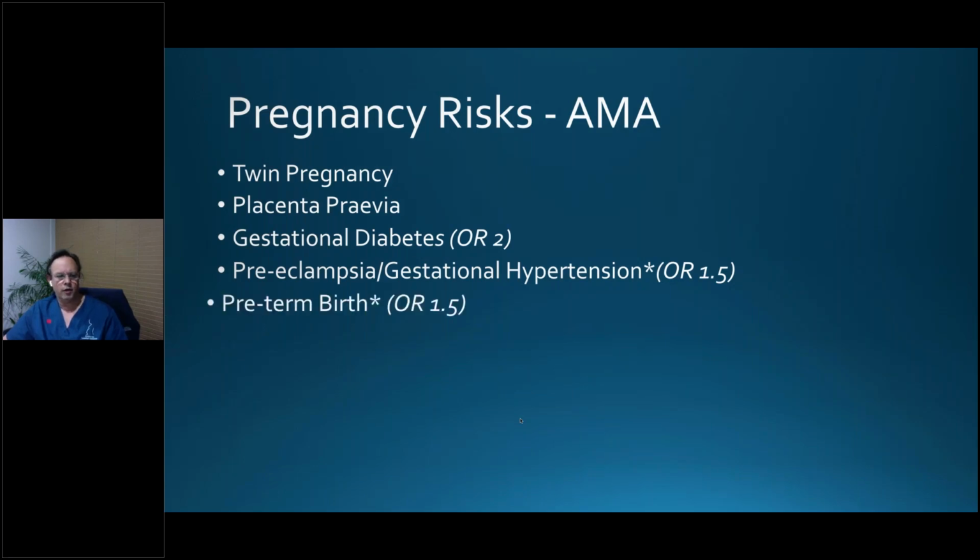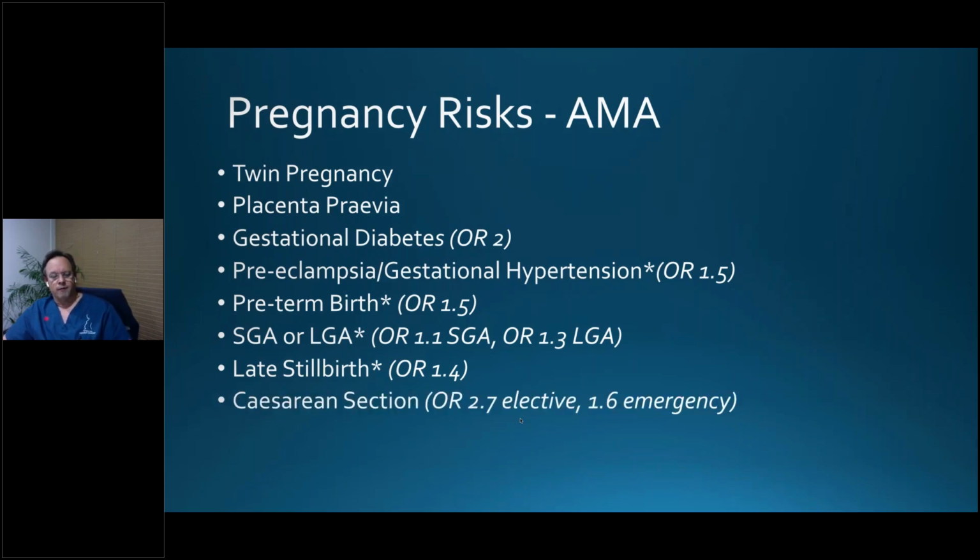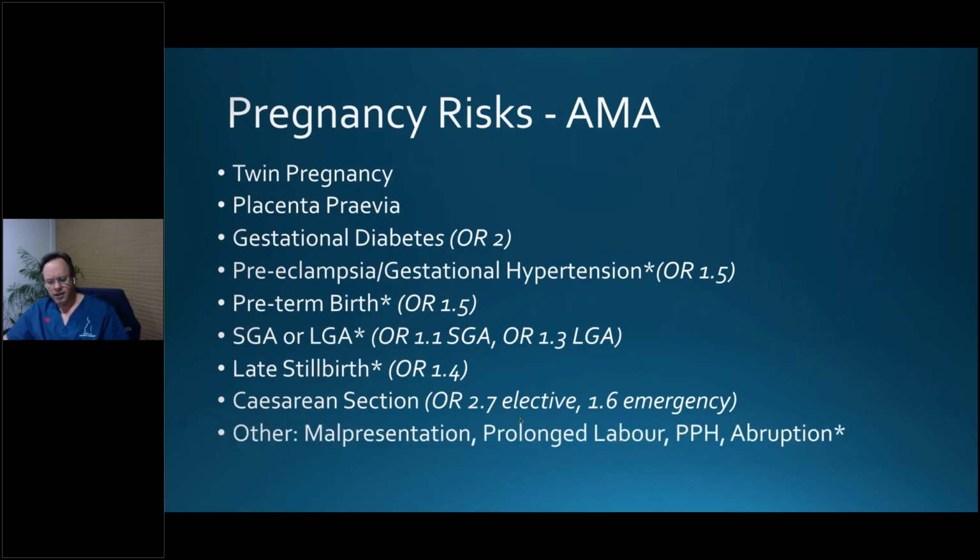Odds ratio about 1.5. Risk of preterm birth, partly iatrogenic, partly spontaneous, again about 1.5. Here's some controversy. Most studies show small for gestational age or growth restriction, a few showing large for gestational age. Again, large for gestational age is not such a big concern in terms of management by and large. Small for gestational age or growth restriction, sometimes difficult to tease out, is associated with an increased risk of stillbirth. Late stillbirth has a moderate increase in risk, odds ratio of 1.4. There's a very significant increase in risk of Cesarean section, both elective and emergency. And then a smattering of other things: malpresentation, prolonged labour, postpartum hemorrhage and abruption.